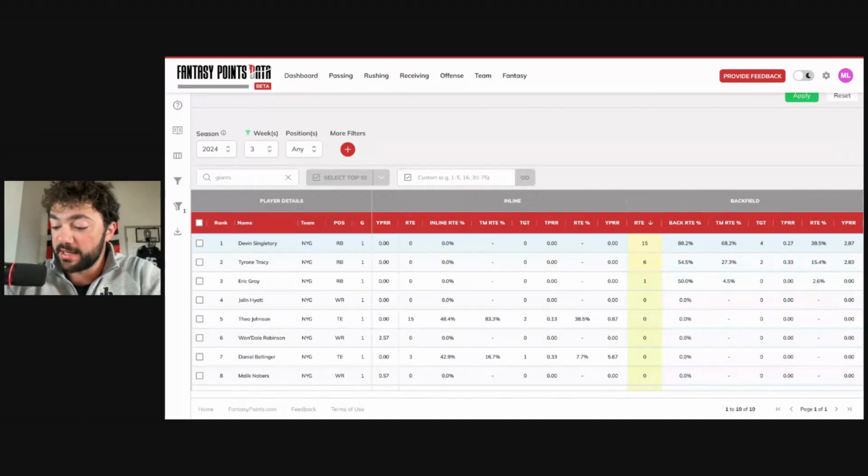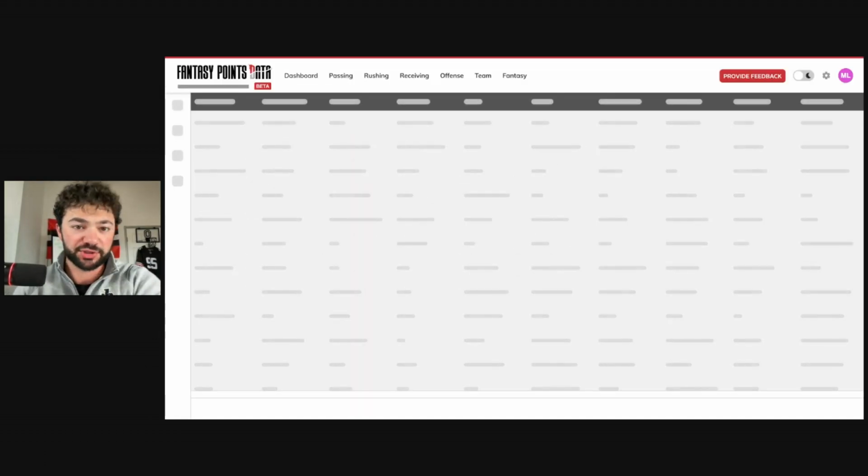Theo Johnson in line, I mean, he had 5 times as many routes as Bellinger did last week. So that's good to know. I mean, 2 catches for Theo to me is insane. I think that's really, really low. And then Slayton's the other one. I don't love it. Let's just check out the Giants' overall pass concept target percentage.